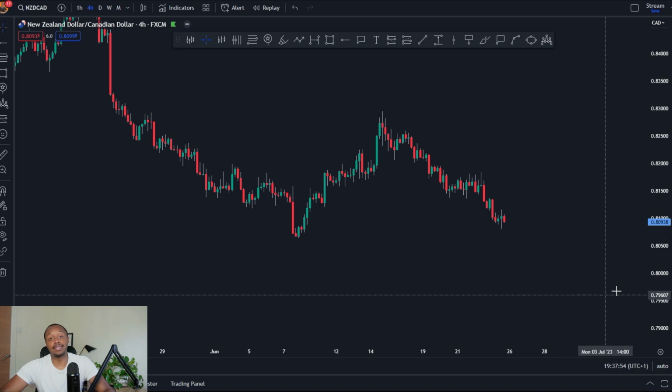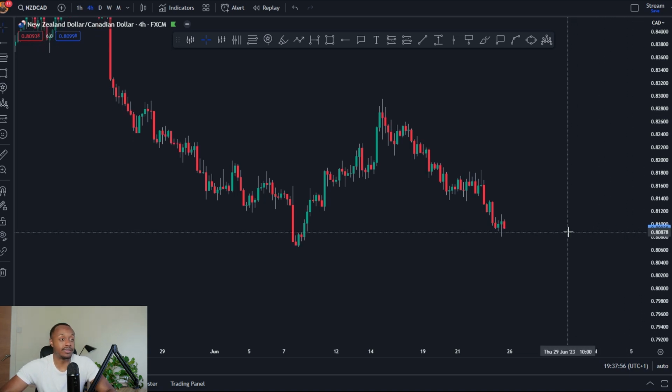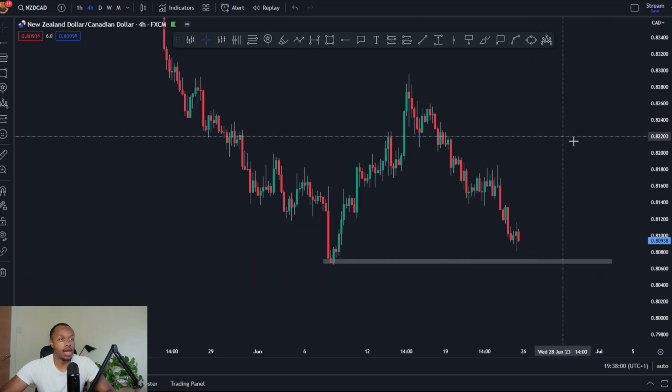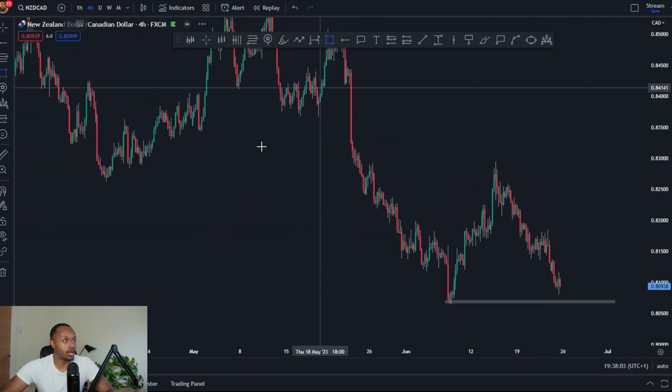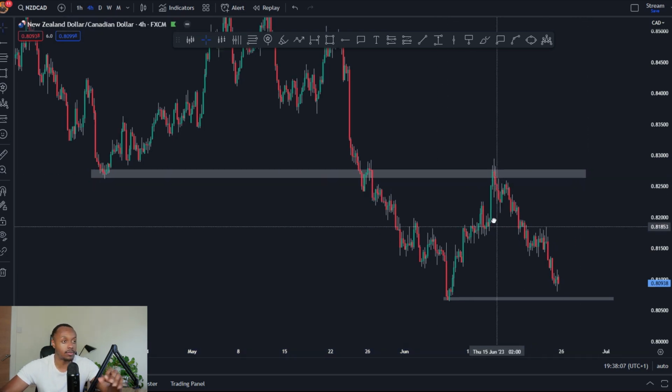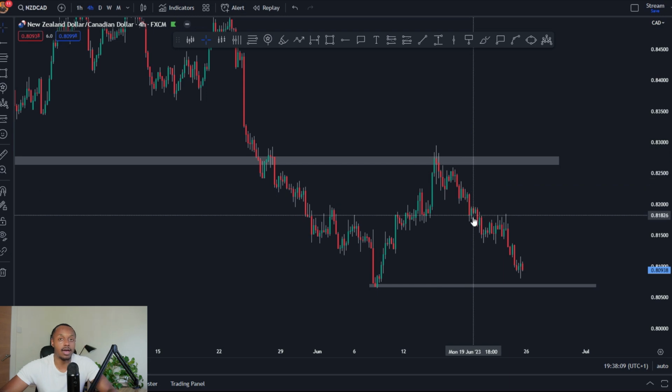Okay, so on to NZD CAD. NZD CAD still looking pretty bearish, still expecting more downside for this one, looking for a push into the prior low. And we're almost there. We've been talking about a break and retest of this level. Coming into the week, we had a nice break and retest from the prior week, but I said it would be nice if we can get another retest to look for some entries.